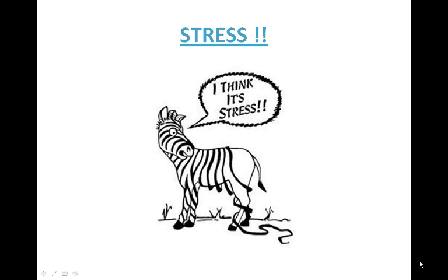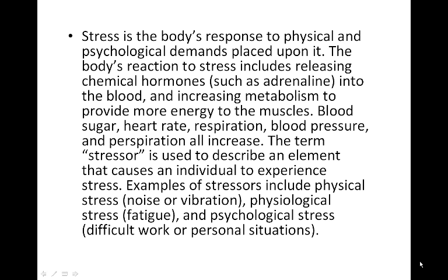Stress. Stress is the body's response to physical and psychological demands placed upon it. The body's reaction to stress includes releasing chemical hormones such as adrenaline into the blood and increasing metabolism to provide more energy to the muscles. Blood sugar, heart rate, respiration, blood pressure, and perspiration all increase.